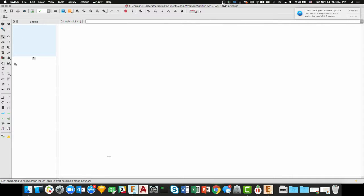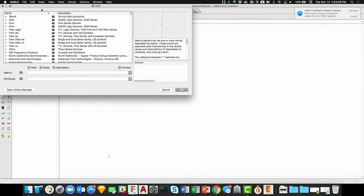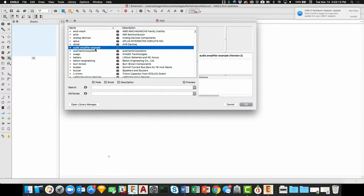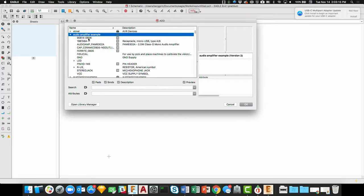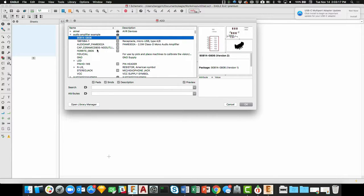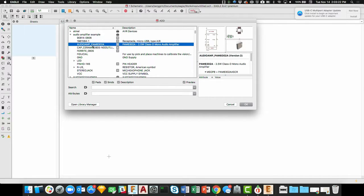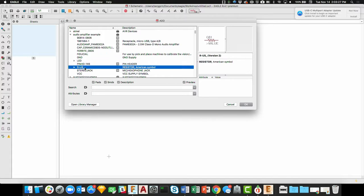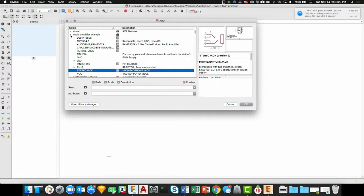So you've got an option here, like it says in the manual, to click the Add button. It's just southeast of the trash can. So I'm going to click the Add button, and that should open up a dialog which shows me all of the libraries which are currently installed. In there, I've got a library called Audio Amplifier Example. You're going to have to scroll up and down the list. But once you find that library in the list, you should be able to cycle through the various components in that library by just expanding the library here.